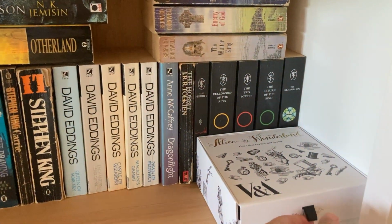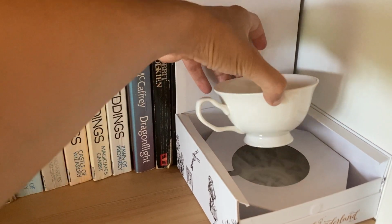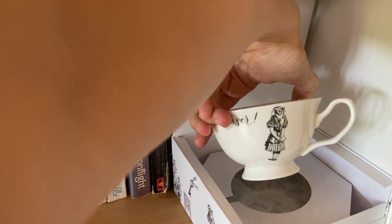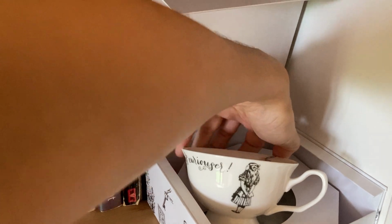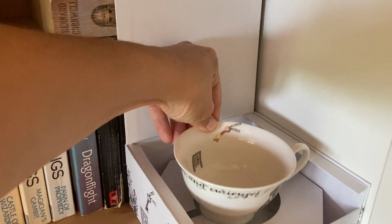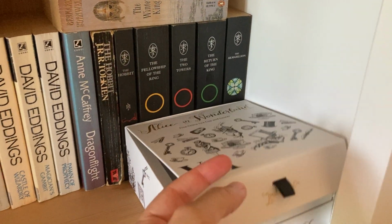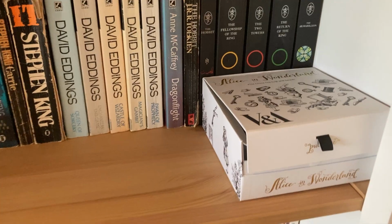This is my beautiful Alice in Wonderland teacup and saucer that my bestie got me for my birthday a few years ago. Isn't it beautiful? Curiouser and curiouser. I'm going to have some tea in that this afternoon and some cake. I'm going to make myself a pot of tea and cake in my lovely Alice in Wonderland cup.